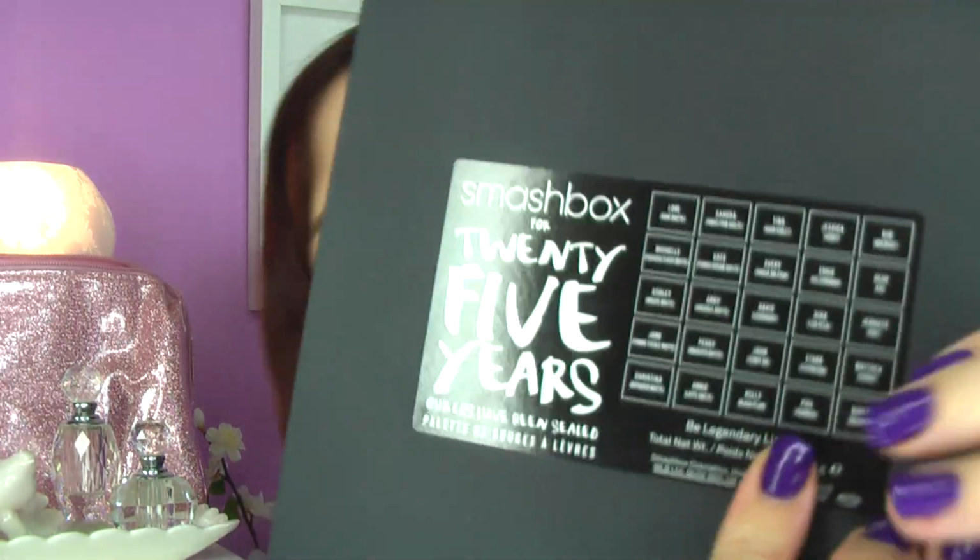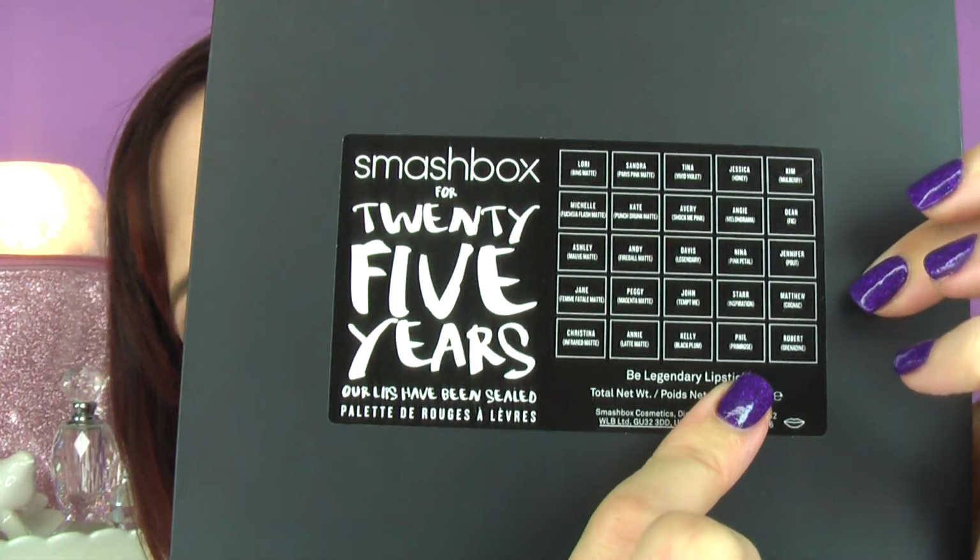This was fairly expensive. These are all Be Legendary lip products, which are one of their nicer lip products. It was $75, but it is a lot of colors. 25 colors for 25 years, I guess, is what they're going for. Really like this palette. Not a huge fan every time of a lip palette, but this one really fits the bill. So on the back here, they have the names of all the different colors, and then they have the finishes for all of them, like matte, Femme Fatale matte, Fireball matte, Shock Me Pink, Pink Petal, Pout, Fig.